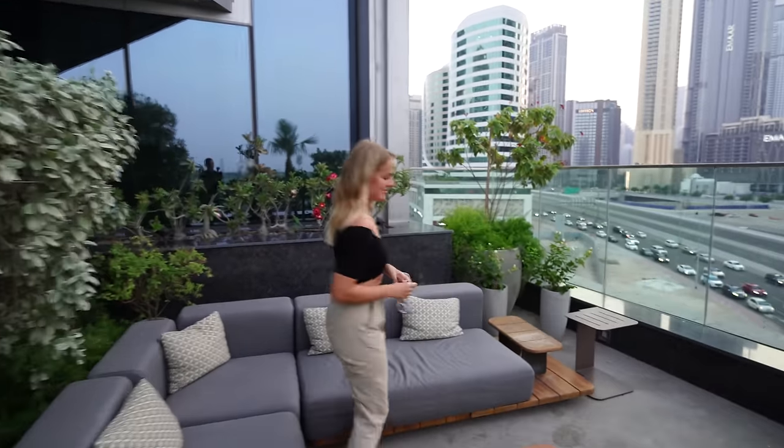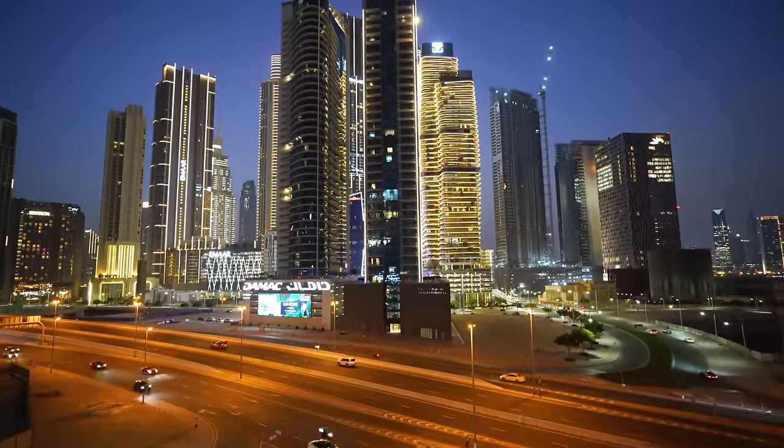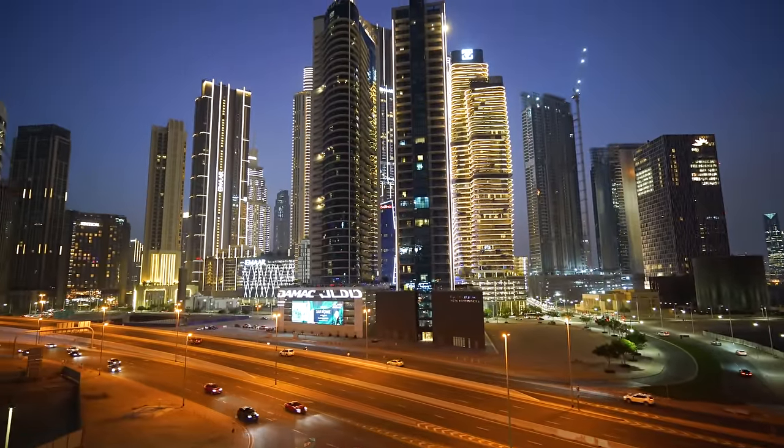Oh, look at that view. So we're now back in the pool bar by where we were having our drinks earlier, and just look at all these skyscrapers all lit up now. It's just so cool to be in such a busy city at night. All these buildings light up and they look awesome.